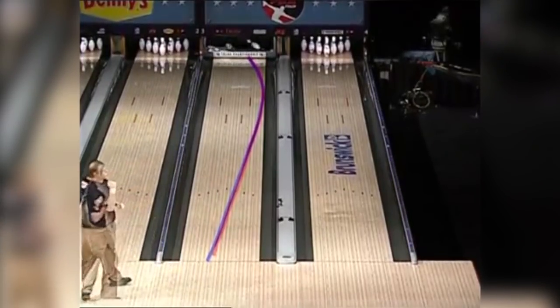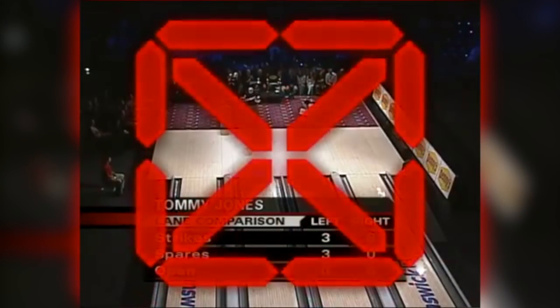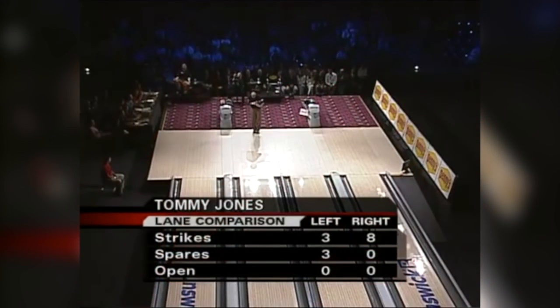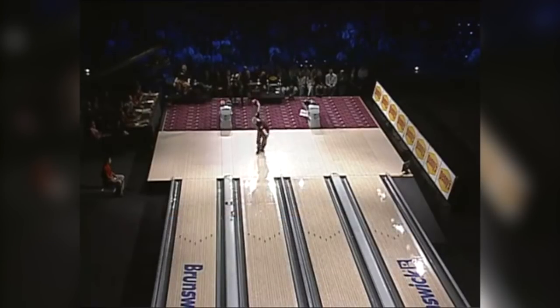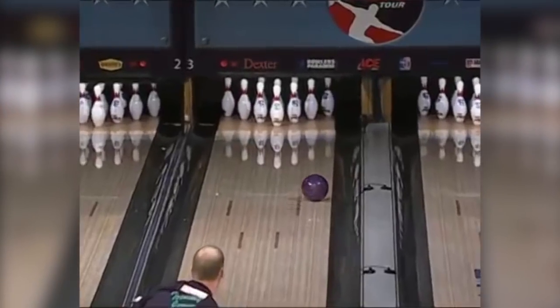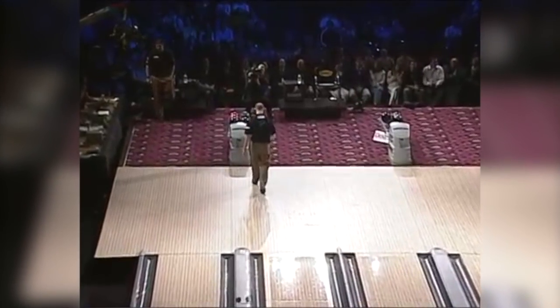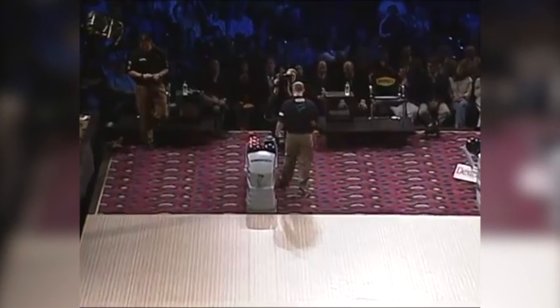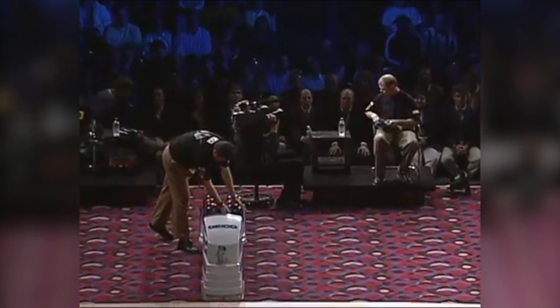Wes Malott a little more side rotation with his release. Tommy Jones a little bit more up the back. But when you get breaks like Tommy Jones just got, that's kind of hard to beat. Lane comparison for each. Back to TJ. Much better looking ball. All 10 down the pit for Tommy Jones, as he has been unbeatable on television.